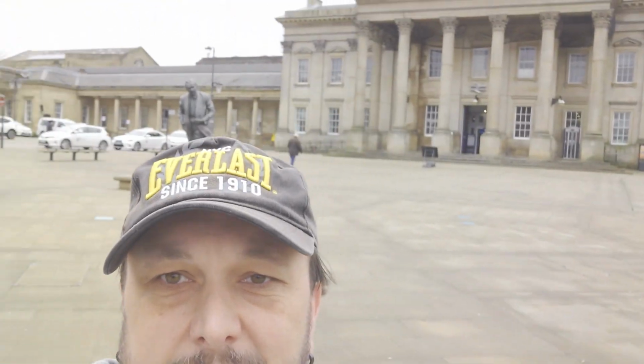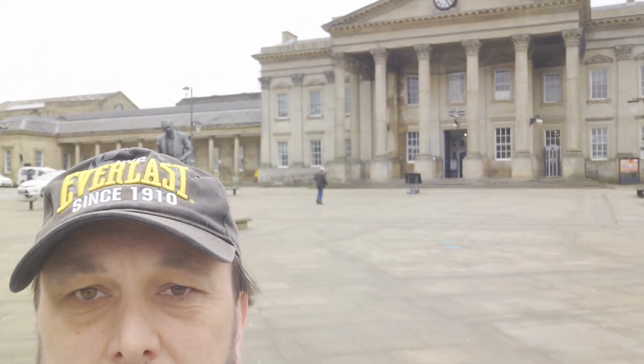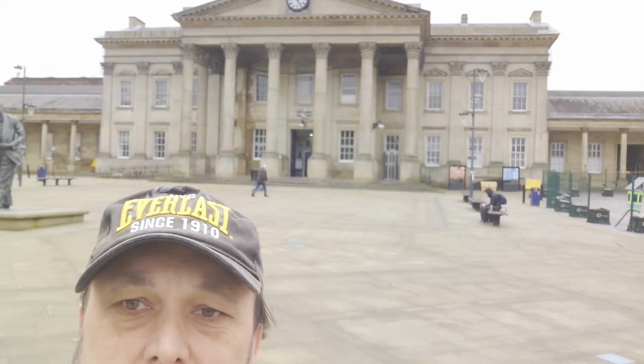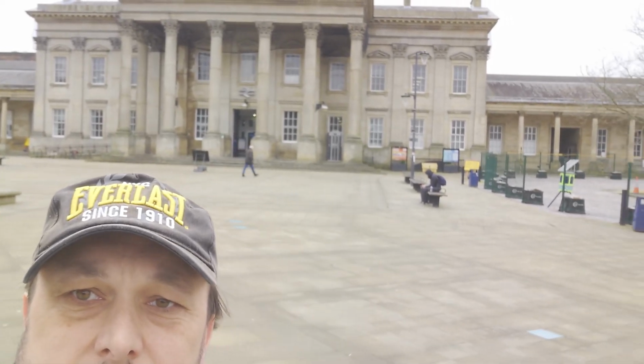Anyway, back to Huddersfield. So this train station, there it is. How can you not like that? That is a stunning station. You can't go in it at the moment because it's run by Transpennine Express, and they're currently replacing all the lines between here and Manchester Piccadilly. They're making it from 2 track to 4.